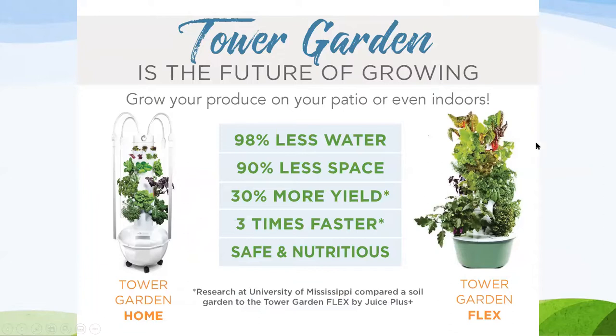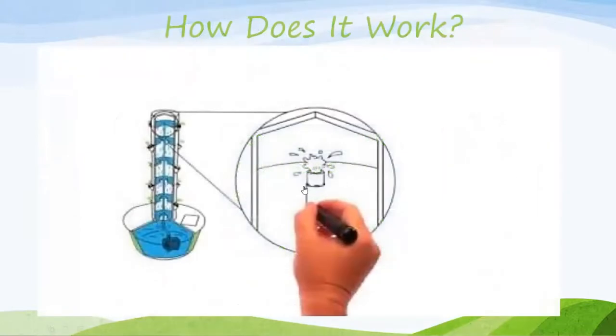What I love about it is how environmentally friendly it is. It uses 98% less water than an in-ground garden, uses 90% less space, but has 30% more yield, and it grows 3 times as fast as in-ground produce. That was all determined in a study we did at the University of Mississippi, which compared it to an organic soil garden across 8 different crops. So I'm going to show you now this quick video about how it works.